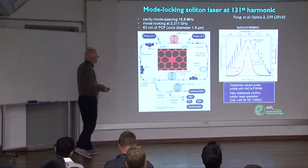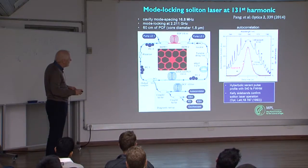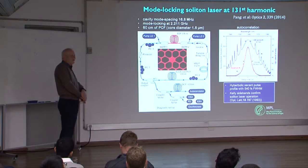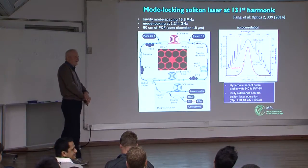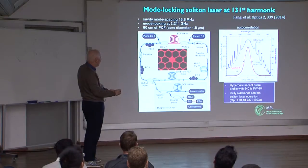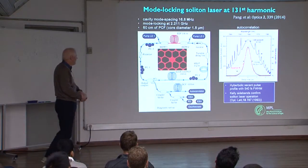We do get solitons coming out. And you heard about these Kelly sidebands. We have lots of them here. Still don't quite understand them, actually. Maybe Roy will explain them at some later date. But anyway, this confirms that it is indeed a soliton laser. We're doing all sorts of things with this system.